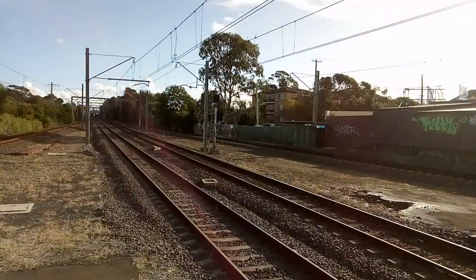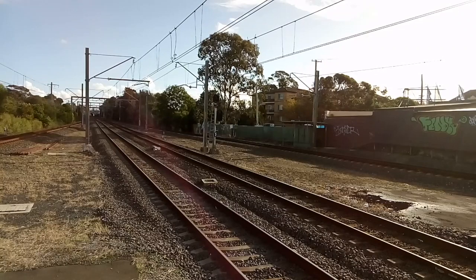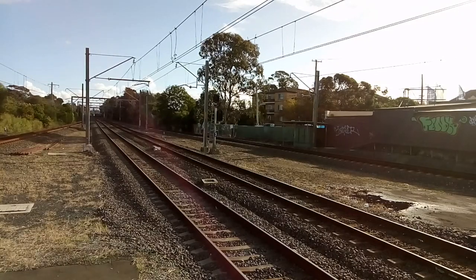We have GL112 along with DC6029 steam locomotive passing on the up Suburban, which is the fourth main track over there. You might be able to see that. I don't think you can though.